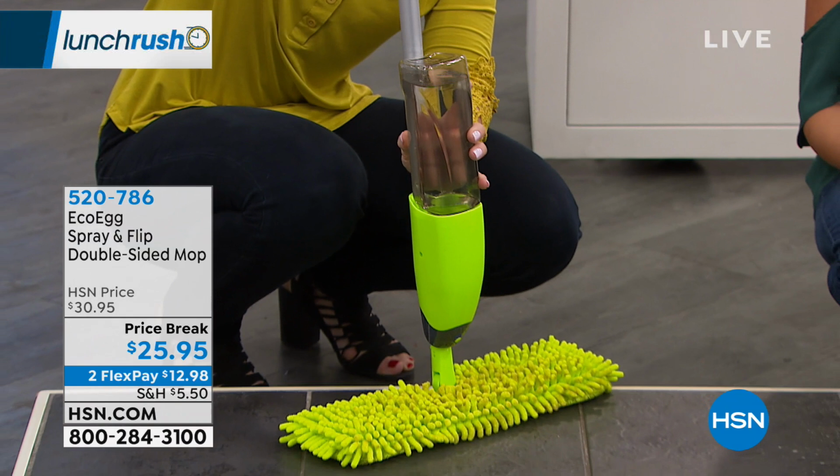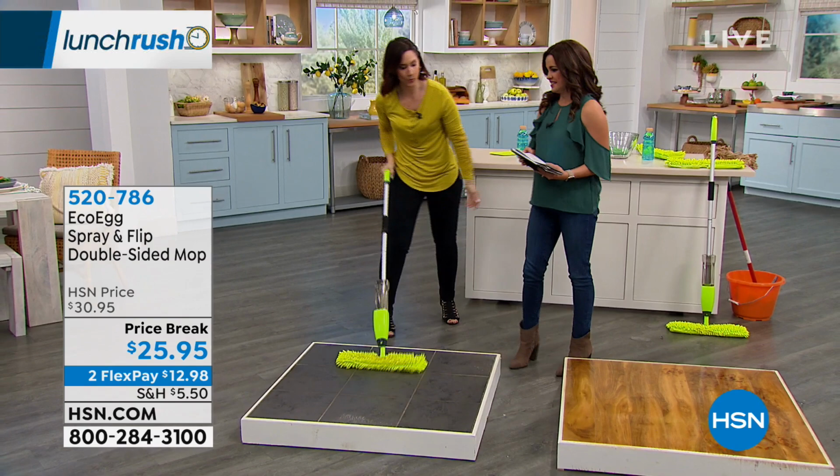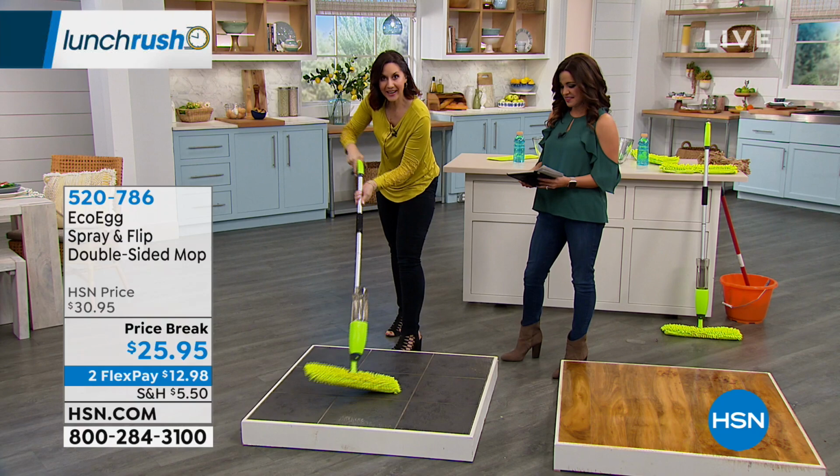What I also love that you said is that it's doing the heavy lifting for you. You're not going in there. Even if you're using a spray bottle, you have to carry that spray bottle around. Then you have to set it somewhere because who mops like this, one-handed? Nobody. We get in there and we're scrubbing. Exactly. It's all right here and I can control it with just hitting that little trigger right there.